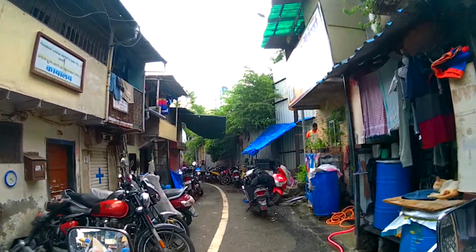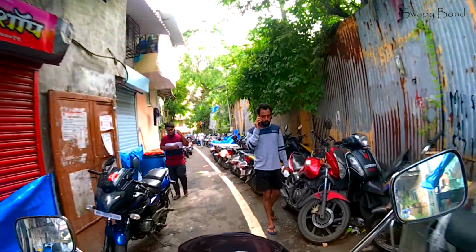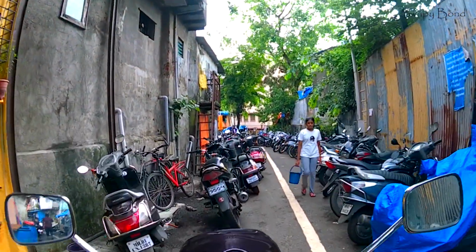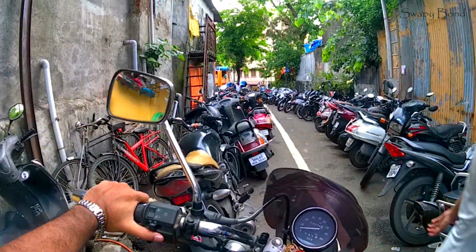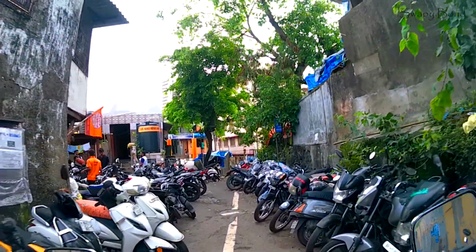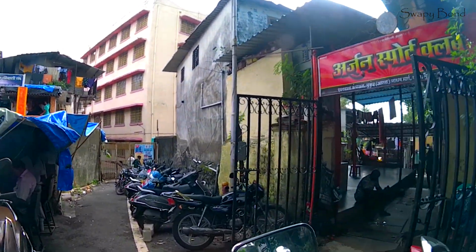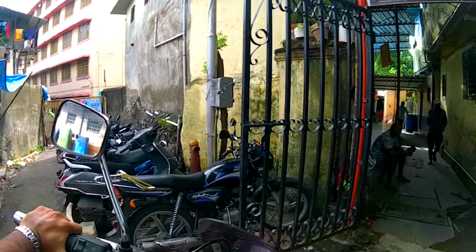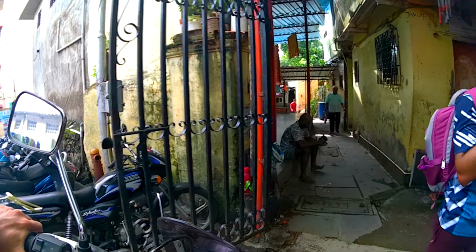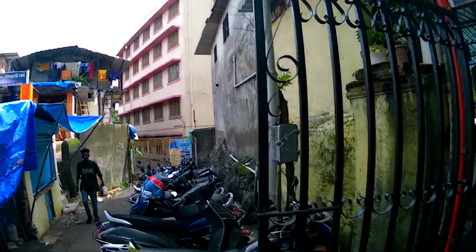So this neighborhood right here, I don't think these people are used to seeing people from other areas come over here, because as you can see, there is absolutely no space, just spikes. Now it's a dead end right here. Now I'll have to take a U-turn from here. Okay. You should have come walking.